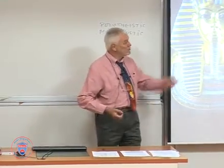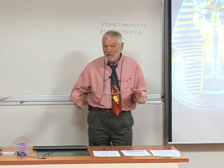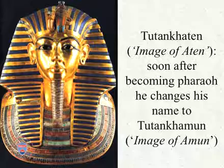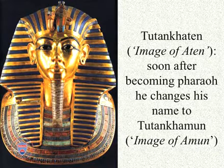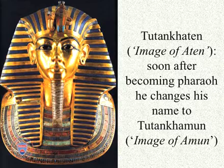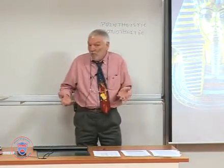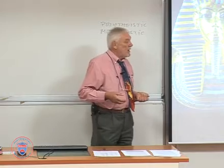What we can see is Tutankhaten must be somehow related to Akhenaten, the similarity of the name, but after he becomes ruler at the age of 9, within 2 or 3 years, he changes his name to Tutankhamun, and the old religions are restored. Quite what happened, we don't exactly know.